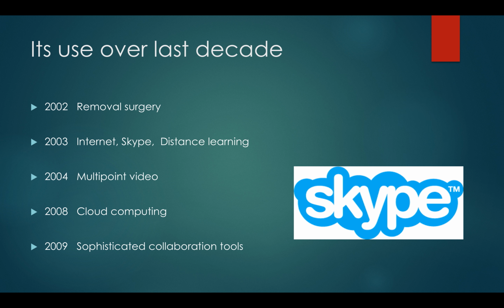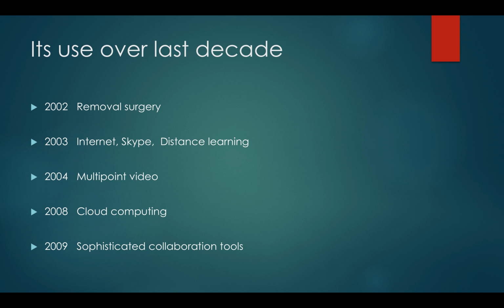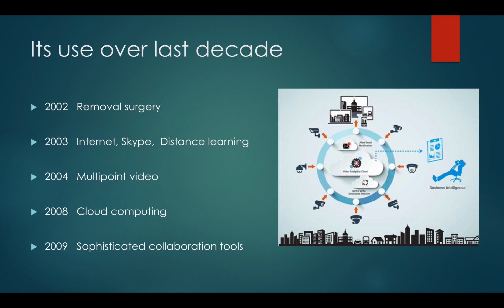In the same year, higher education started to embrace the benefits of video conferencing. Schools around the world began to use this technology for their distance learning programs. Later, in 2004, WebEx Software was the first company to use multi-point video as a standard feature in its web conferencing solution. In 2008, this company introduced a cloud-based online service for their software. It was the first time cloud computing technology went into the video conferencing industry.